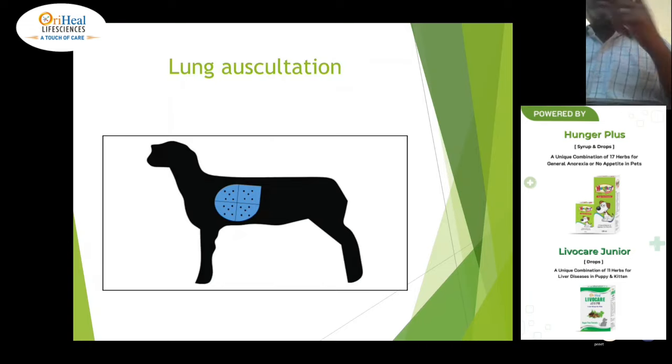I always tell you, the skill of auscultation should be learned by individual veterinarians. It cannot be taught. Okay. Because when you put a stethoscope the first time, you'll get a lot of sounds. Those sounds produced by your diaphragm rubbing the hair, then you'll get the sounds of cardiac, then you'll get the sound of intestines, then you'll get the sound of people outside talking. All these sounds you'll get.